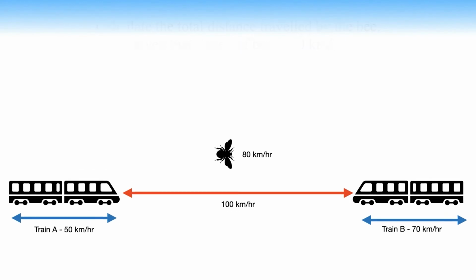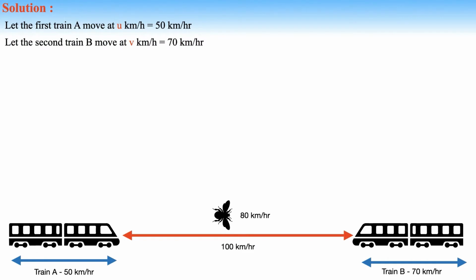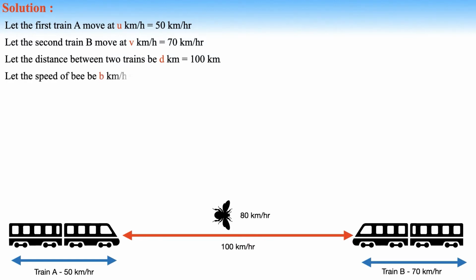Let me explain the solution now. Let us make some assumptions first. Let the first train A move at u kilometers per hour. Let the second train B move at v kilometers per hour. Let the distance between two trains be d kilometers, and let the speed of B be b kilometers per hour.